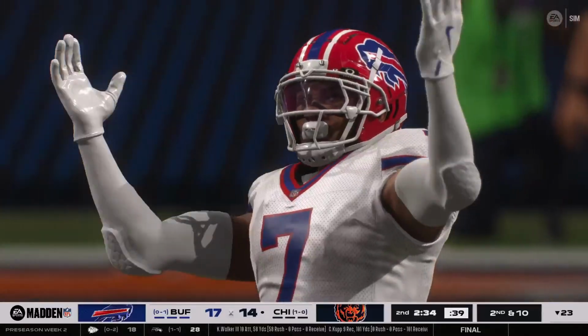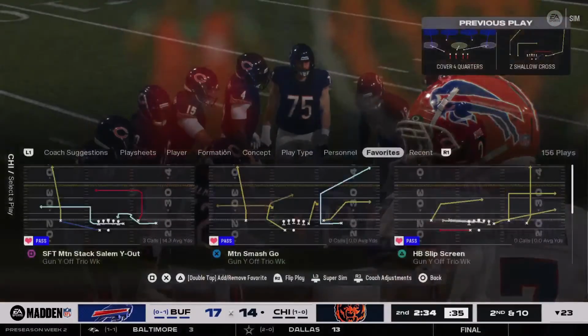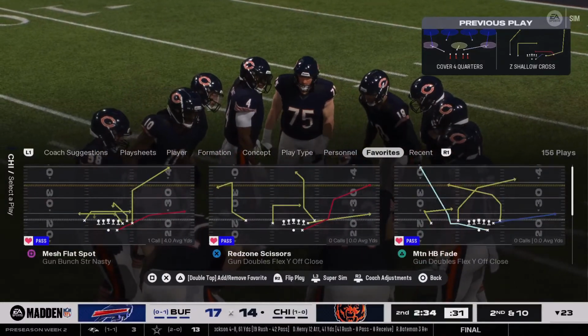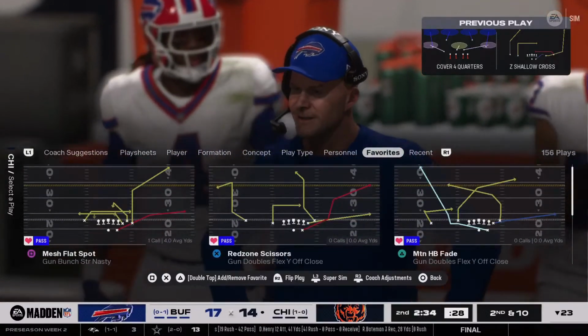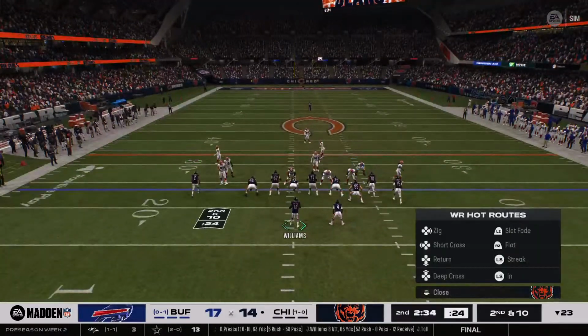And it's knocked away and incomplete. As a coaching staff, you can call just about whatever you want because you understand you have guys who reliably take away those massive shots downfield. You're not as worried about giving up the big one. Now a 2nd and 10.